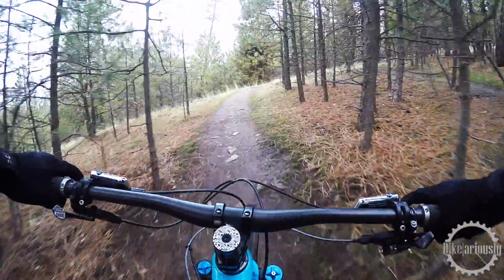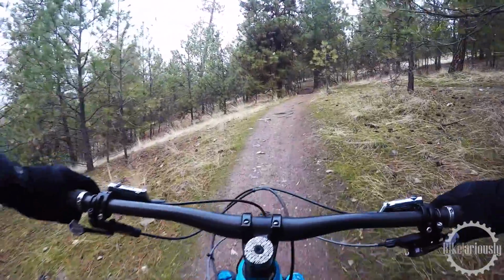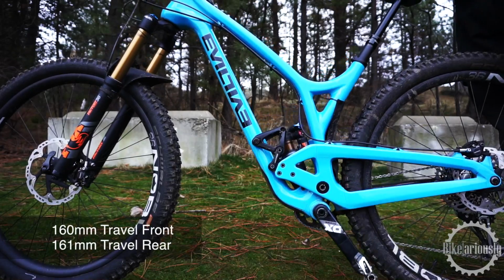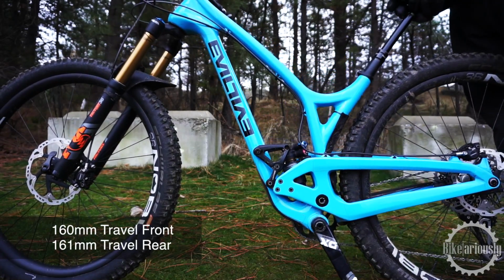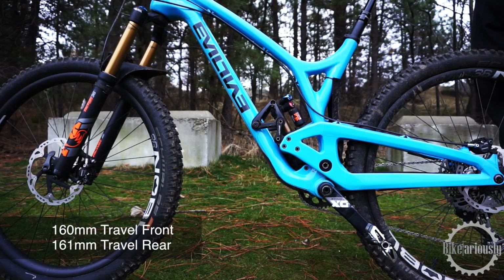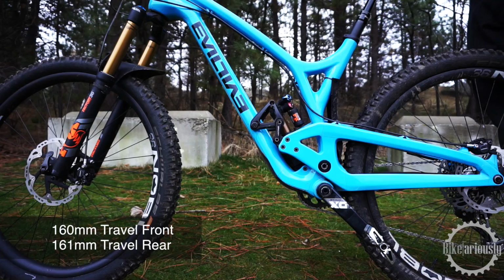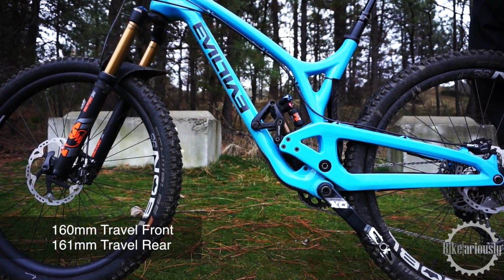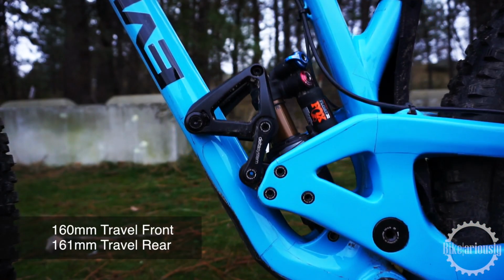So, what makes this bike so cool is it runs a Delta Link suspension system, and Dave Weagle designed that suspension system specifically for Evil. Essentially, it's a single pivot bike, but it does have a very intricate linkage system down there that activates the travel for the Wreckoning.